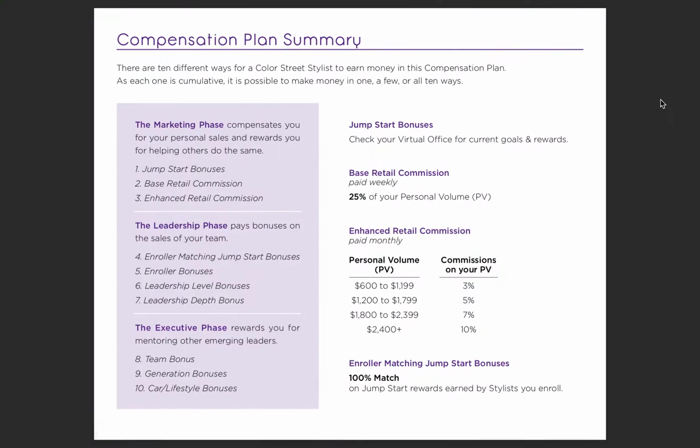So I'm just going to open up my summary here, and we're just going to go through step by step, rank by rank, what you are earning when. There are 10 ways to earn. When you first enroll as a stylist, you have your jumpstart bonuses. And then every stylist is earning their base retail commission. Then we have enhanced retail commission. And then we're into the leadership phase, where you are getting matching jumpstart bonuses, enroller bonuses, leadership level bonuses, leadership depth bonuses. Into the executive phase, you have a team bonus, a generation bonus, and a car lifestyle bonus.